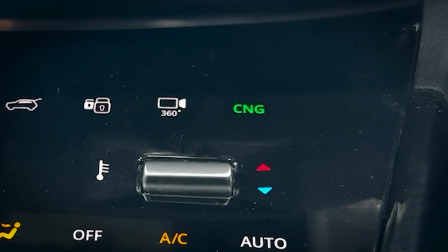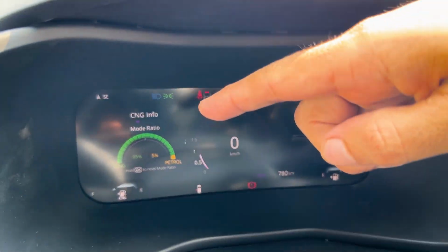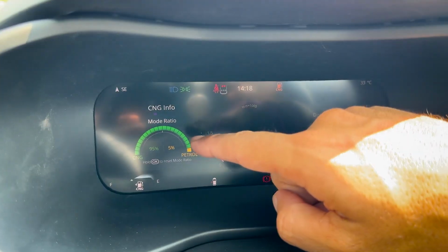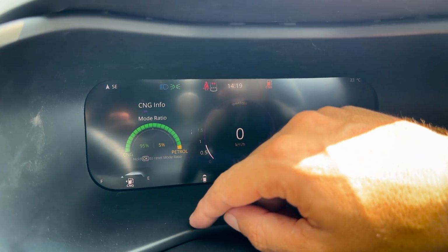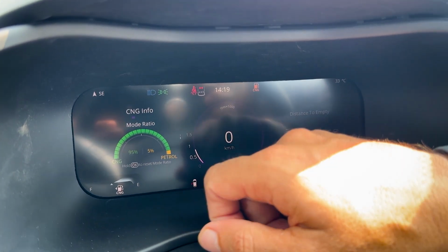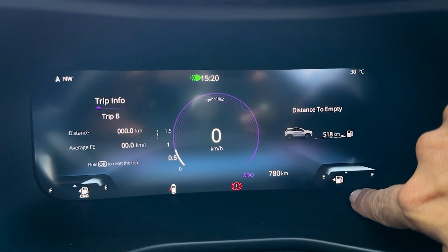Now you won't be able to see any differences over the petrol in the CNG except for this one little button that I showed you earlier also, and press this button and the car will change the mode to CNG. And the only difference that you'll see on the instrument console is that you'll get this mode ratio where you'll be able to see how many kilometers or how much distance you have driven in the CNG mode as compared to the petrol mode. Also, this is your CNG fuel gauge, and here on the right is your petrol fuel gauge.